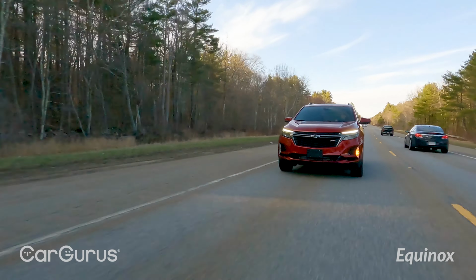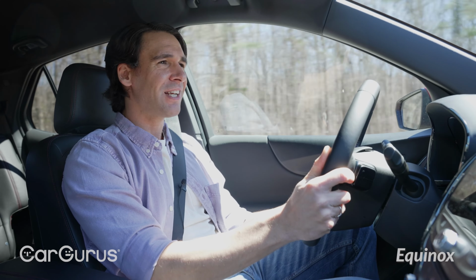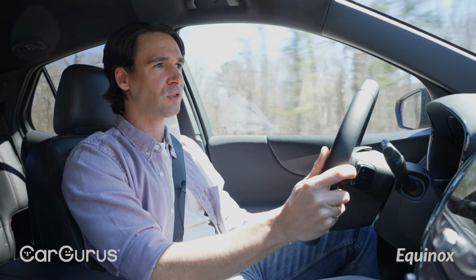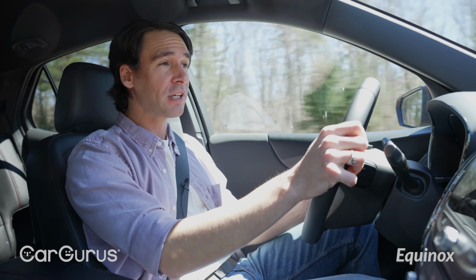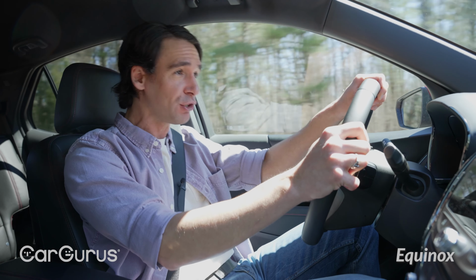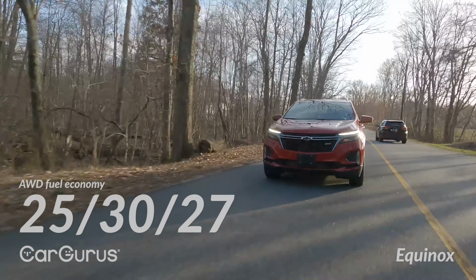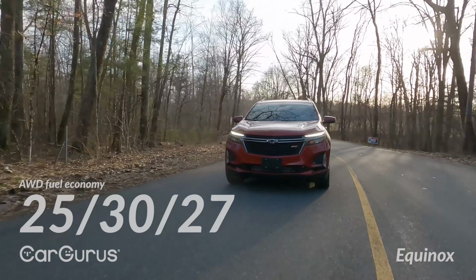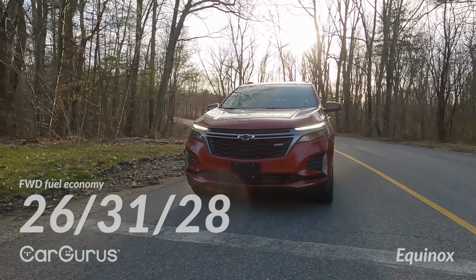Even under full throttle, part throttle, it's not that noisy in here. When you get up to highway speeds, there's not a ton of wind noise. There's not a ton of tire noise. Considering this is a non-luxury vehicle, GM has done a pretty good job of keeping those noises at bay. Fuel economy is a little better than the Terrain. I don't know why. There's less overdrive gears here. Who the heck knows? But it's 25 city, 30 highway, and 27 combined for the all-wheel drive version. And the front-wheel drive one, which I don't think anyone really wants as you're buying an SUV, is a little higher.